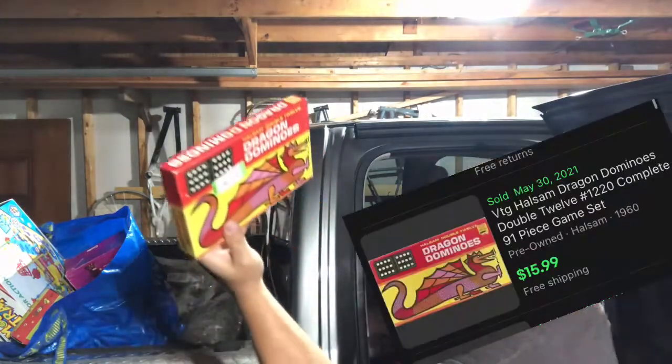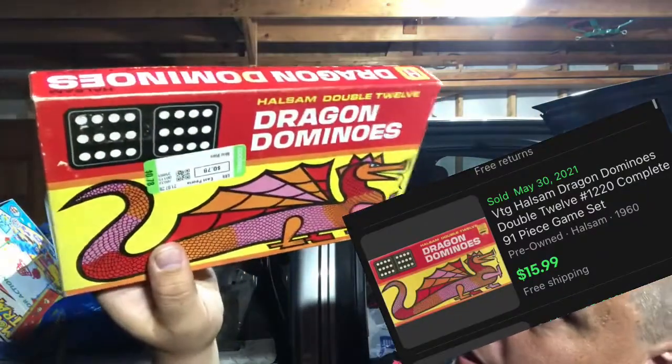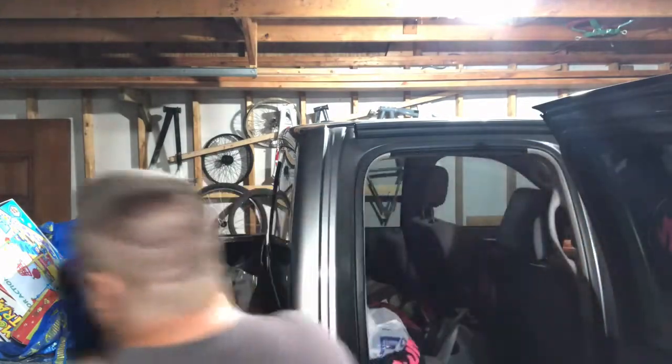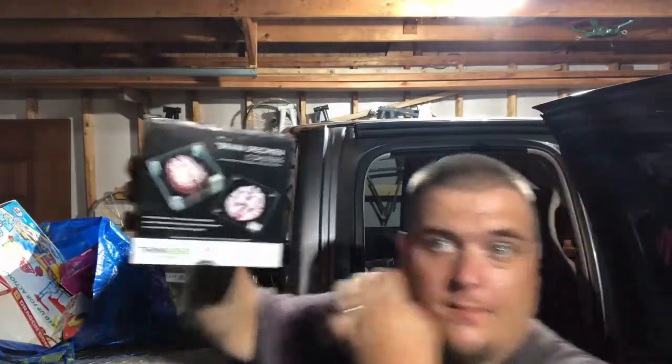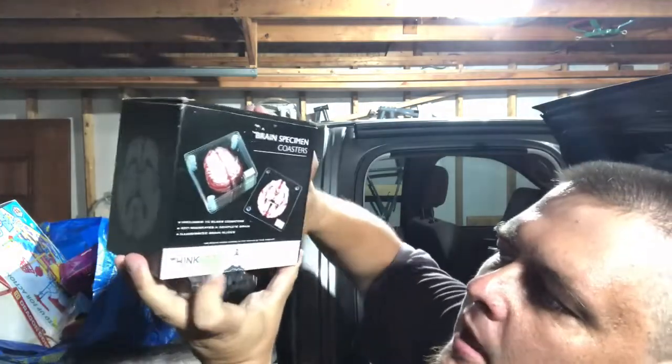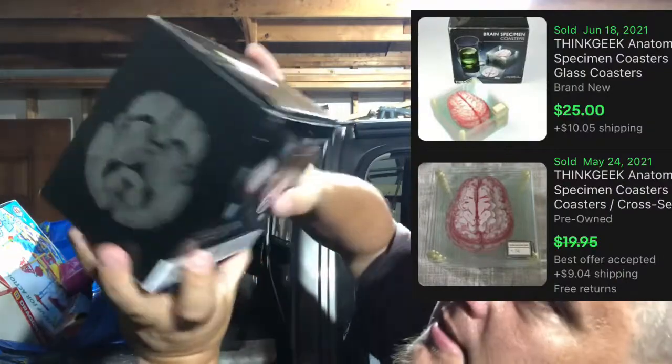Dragon dominoes that were 78 cents as well. Somebody was on a 78 cent kick and found a bunch of vintage stuff that I wanted to buy. This comps out at about $20, $25 plus shipping. Think Geek is the name brand on it.